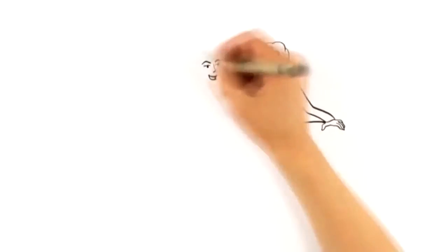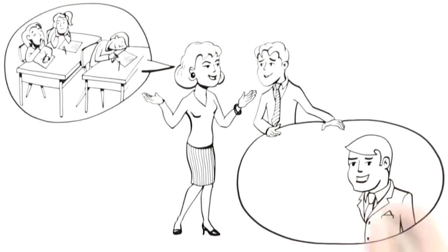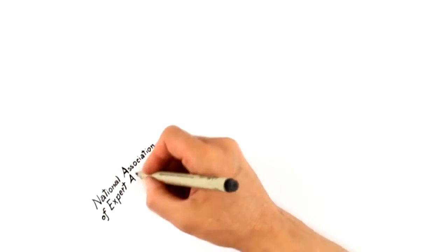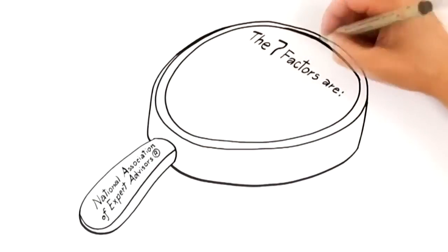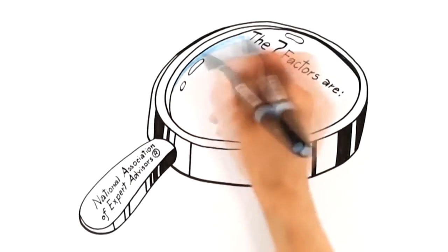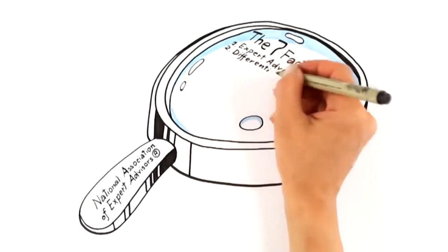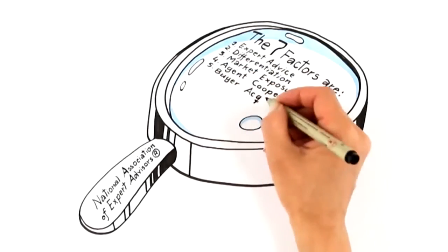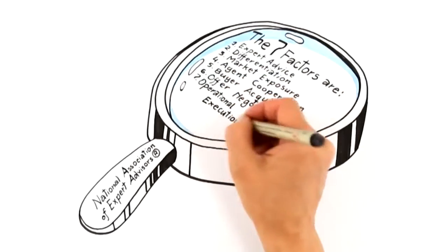So, as a homeowner, what can you do to protect your largest asset and ensure you hire an expert who is trained and qualified when you're ready to sell? Thankfully, research conducted by the National Association of Expert Advisors has discovered 7 unique factors that an expert will manage in order to sell your home at the top of the market in the least amount of time. The 7 factors are: pricing expertise, differentiation, market exposure, agent cooperation, buyer acquisition, offer negotiation, operational execution.